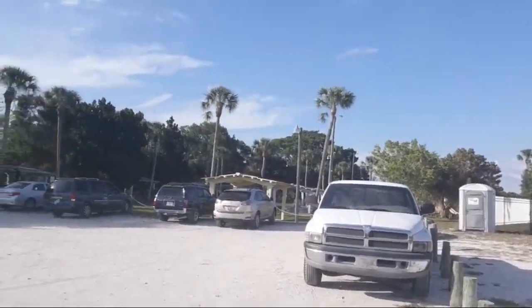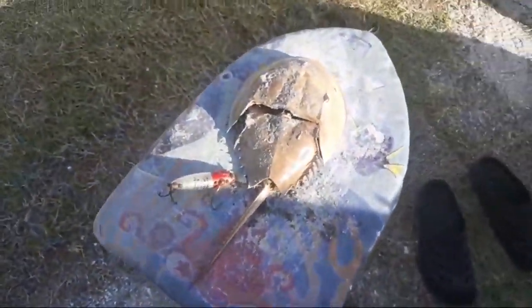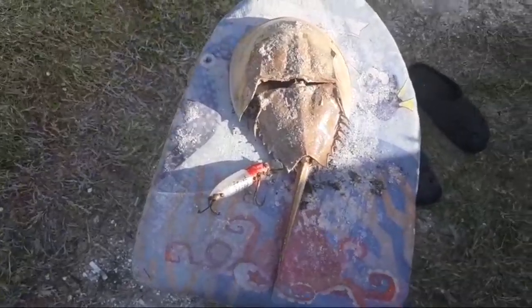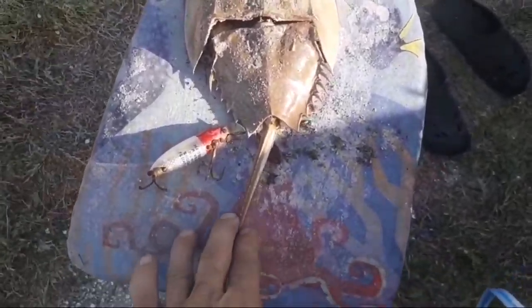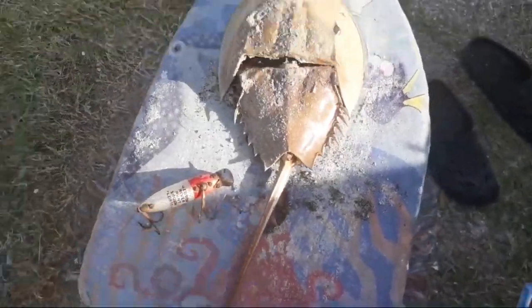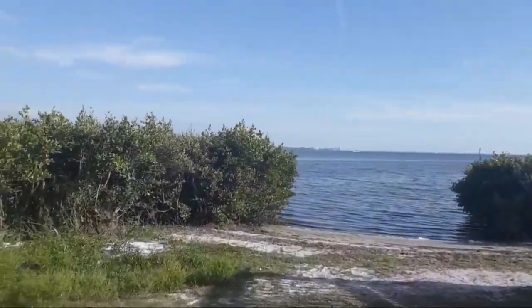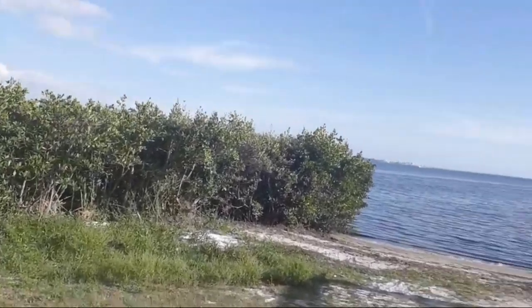That's the park off in that direction. Over here, they've set up for their little wedding. So I went ahead and walked over there and I found this little boogie board. I found this lure and I found a whole horseshoe crab. So now I'm going to start over, heading this way up through the banyans.